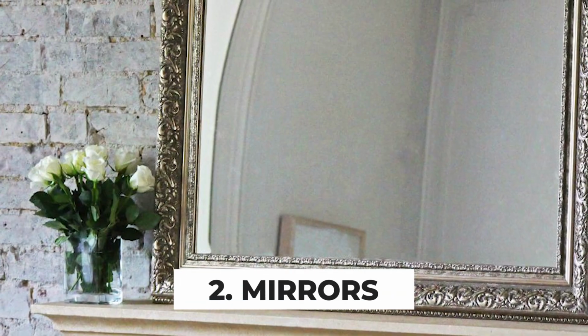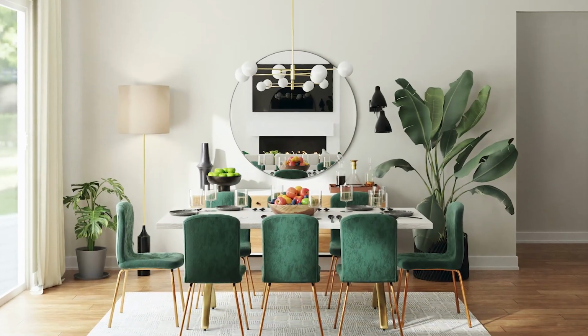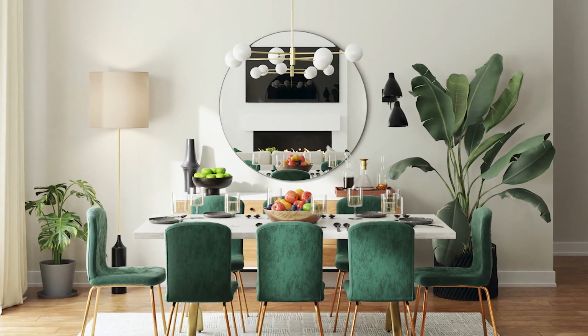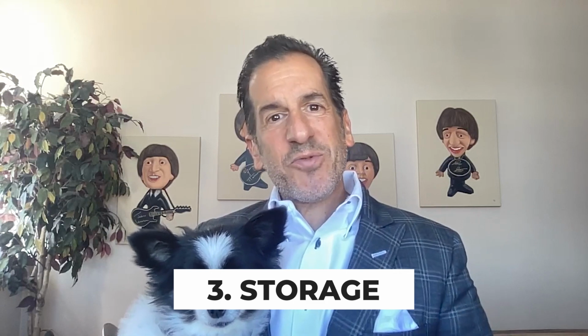Number 2, hang wall mirrors. Mirrors reflect light and can make a space feel like it has more dimension. Big statement mirrors are best, but any mirror can help, even a couple of small ones as part of a gallery wall. Number 3, let's get creative with storage.